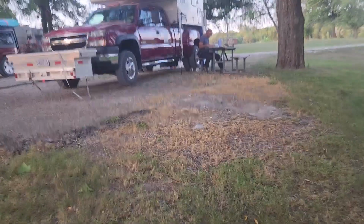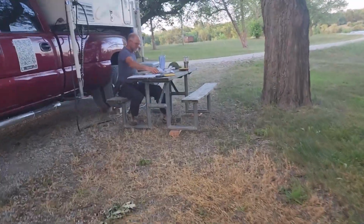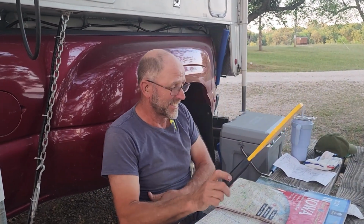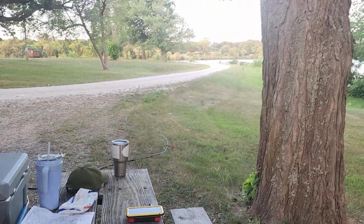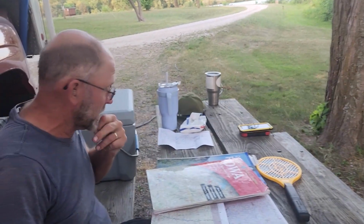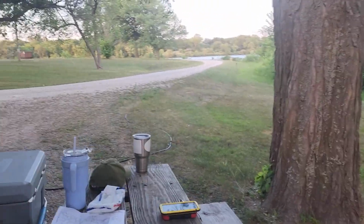Let's check in with Dave. Oh, Dave, let's show him that new gadget. We can't wait until it gets dark. We are going to be swatting some mosquitoes. Hey, what do you think of this place? Really nice. We're the only ones here in this loop. And then there were two people over in Group B. Yeah, there were out-of-state plates, but couldn't catch the name of the state. Yeah, it is a Sunday night, but it is beautiful here.